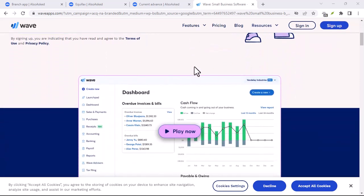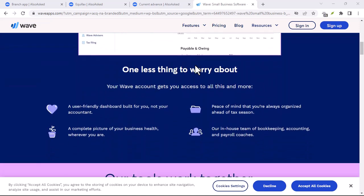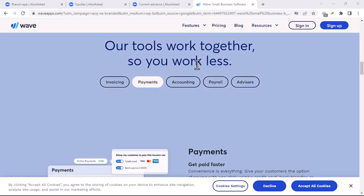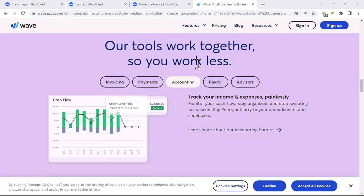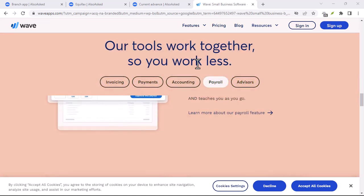Today, I'm going to be answering the question, does Wave have a mobile app? I've been getting a lot of questions about this lately, and I'm happy to finally be able to give you a definitive answer. Before we get into the details, I want to take a moment to talk about what Wave is. Wave is a new social media platform that's designed to help you connect with your friends and family.